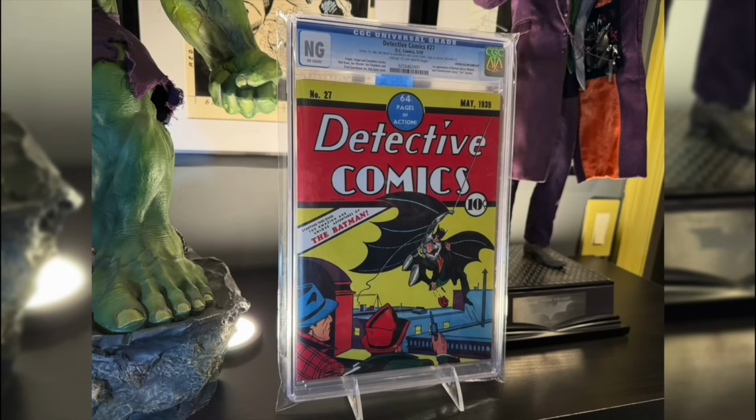I was so happy to pick up this book. It was a once-in-a-lifetime opportunity. I know it's incomplete, but there are repro pages, which makes the book complete in my eyes. But when was I going to buy a Detective Comics number 27 for the price I got it, which I'm not going to reveal, by the way.